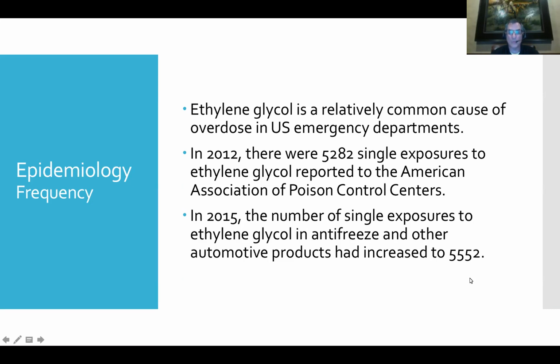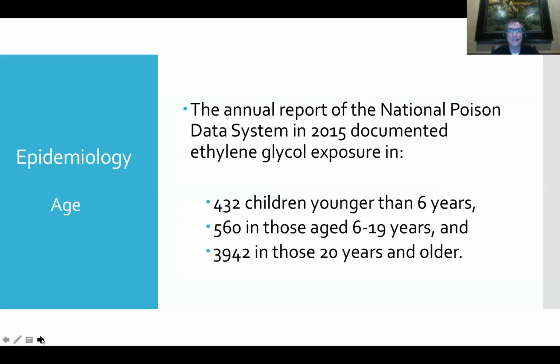5,282 exposures were reported to poison control, probably times 2 that actually reported to the emergency room. And subsequently, it remains a fairly significant problem. Interestingly, many of them are children. We've got between the ages of 6 and 19 years of age, if you consider a 19-year-old a child, which if they're drinking ethylene glycol, I would probably consider that to be not intelligent. But you got almost 1,000 people between 0 age and 19 years of age ingesting. But clearly 3,942 of those in 2015 clearly had some sort of exposure.